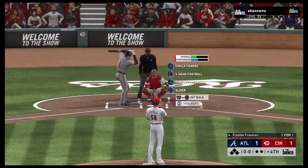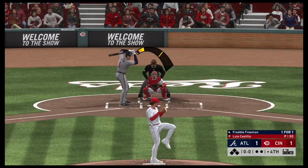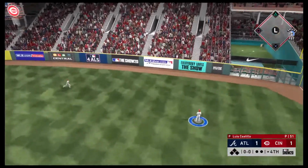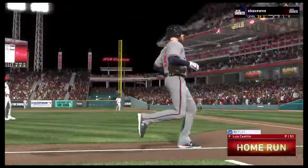And now the Atlanta #4 hitter, Freddie Freeman. It was a double for him in his first turn at the plate. And he turns on one, sending it high and deep to right. Back goes Calhoun. Gone to lead off the inning.